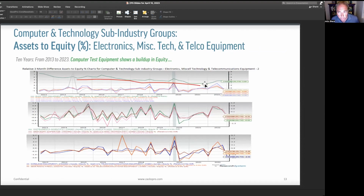Computer test equipment shows a buildup in equity. That's that green line. Look at how it goes from 7 down to 3. They're making money in computer test equipment, and you can pick it up there. It is the largest part of electronics, which we talked about as a growth sector. And within that, computer test equipment is where you want to look for a trade. Excellent information there, people. Computer test equipment.